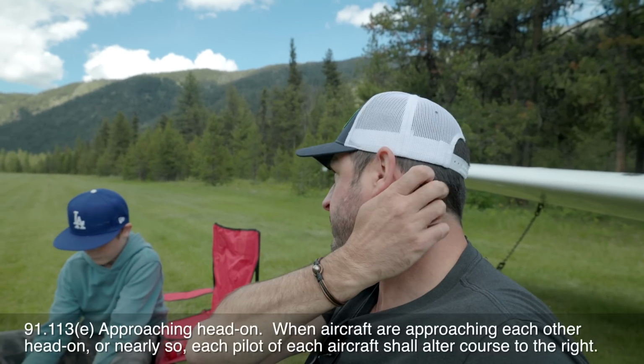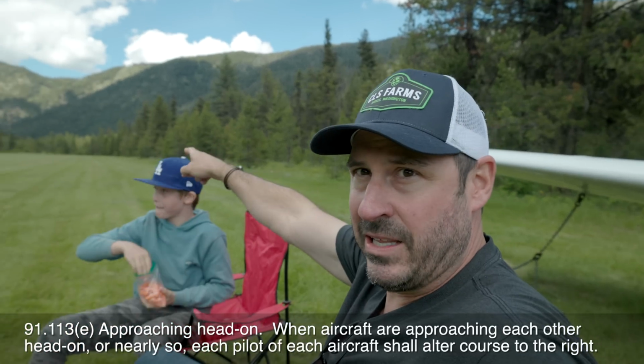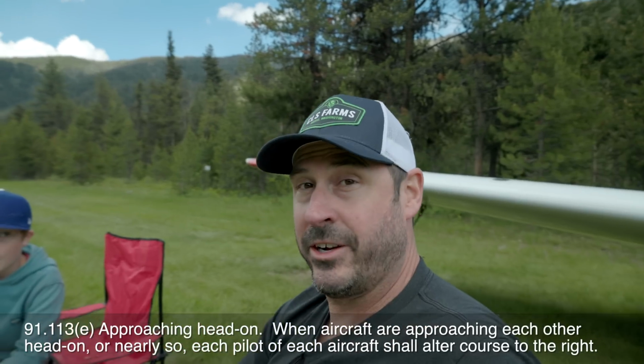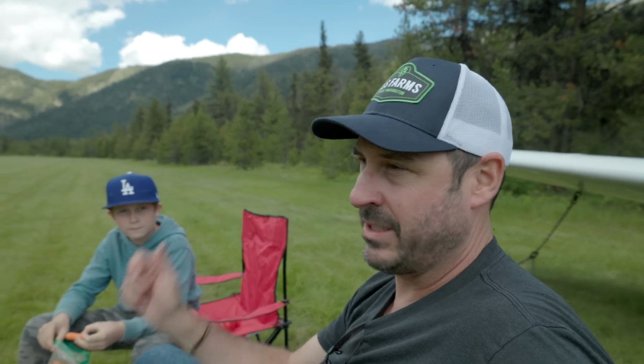But clearly what that means is if there is a conflict and you guys are pointing high aspect at each other, clear to the right, so you're not doing the saber dance, like, oh, which way do you go? Talking on the radio, you're not going to hear somebody behind that hill right there. So just be a pilot, figure it out. If you know of a different answer, let me know in the comments below. I'd love to learn.